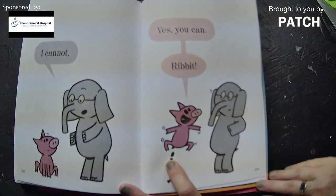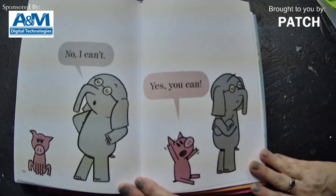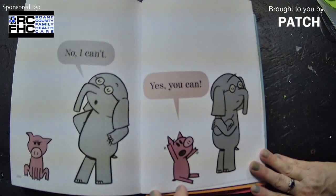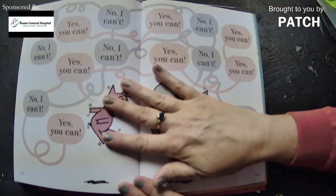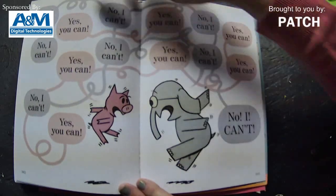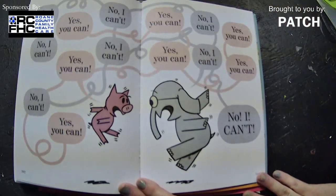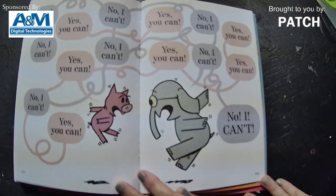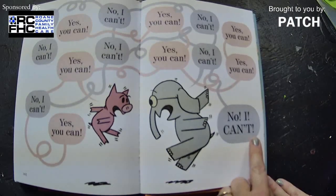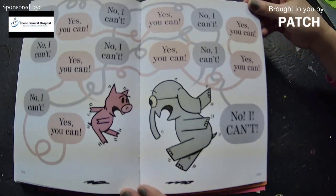Ribbit. He's doing the frog hop. No, I can't. Yes, you can. Oh my goodness, look at that. No, I can't. Yes, you can. No, I can't. Yes, you can. No, I can't. Whew, goodness gracious.